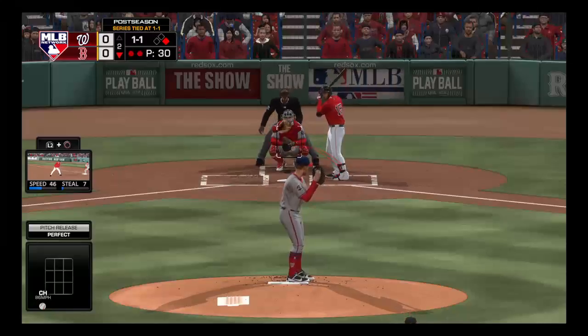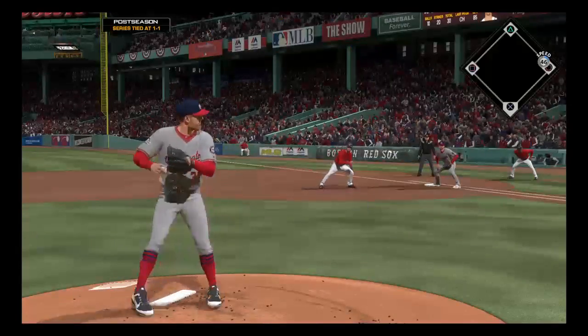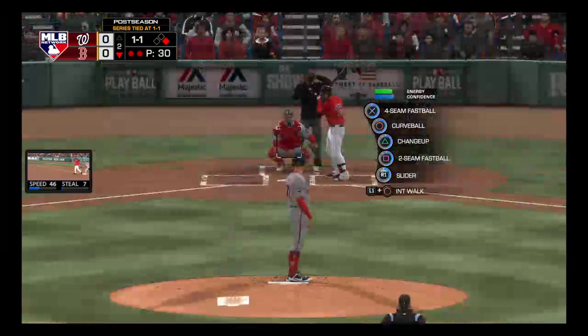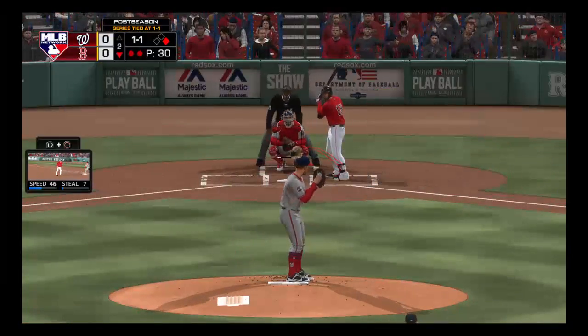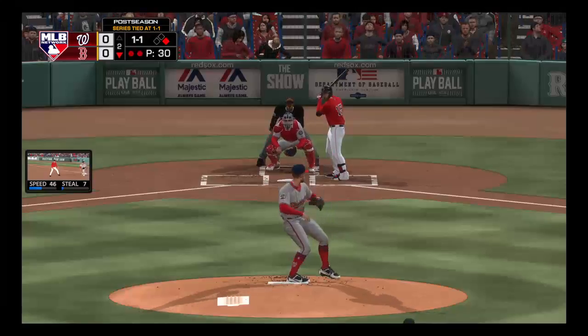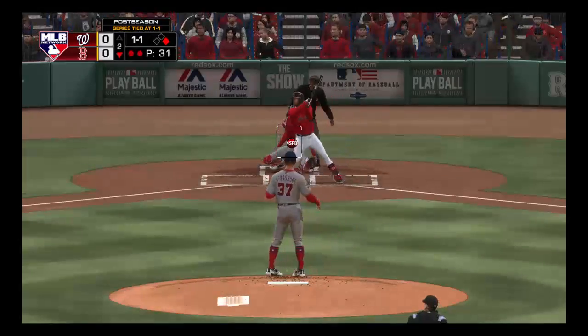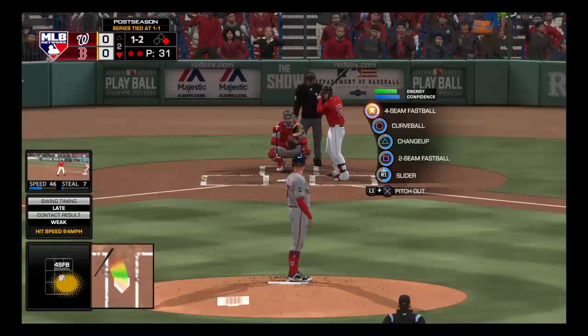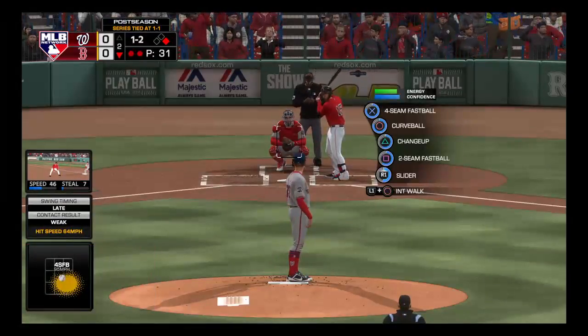Pedroia, affectionately nicknamed Laser Show. He was taken in the 2nd round back in the 2004 first-year player draft. Yeah, he has turned himself into a really nice ball player. I wouldn't put him on the superstar level, but you know what? They didn't miss with this pick either. You go into high rounds and you carve out a career the way this guy has, nice pick.